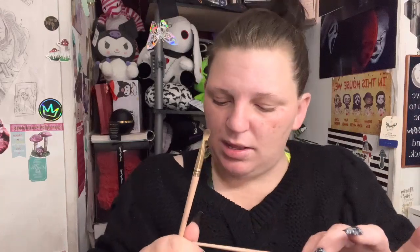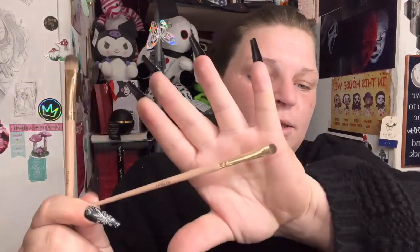This one is an L36. This is a large tapered blender. This is probably one of the biggest blending shade brushes I got, and I love it. I know just from looking at it, I don't have a lot of these or any of them. This is an L40 detail smudger.